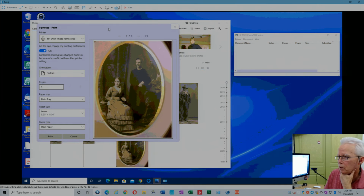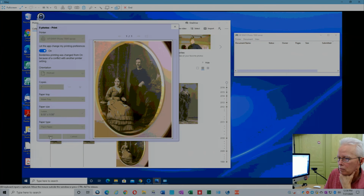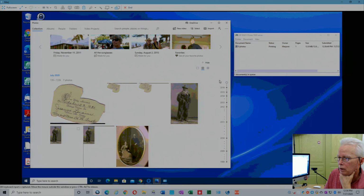Is the printer making noises? No. All right, I'm gonna try this print button again. There. I think the first time I clicked on that print button, it just didn't take. Because when I click on that print button, that window's supposed to go away. And this time it did. And it's making noises. Okay. And it's pretty. Great.